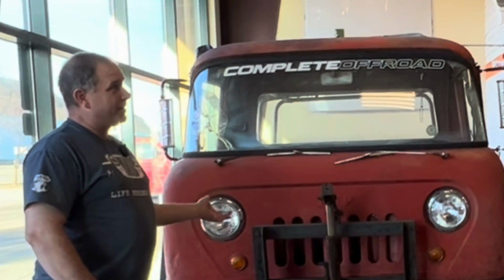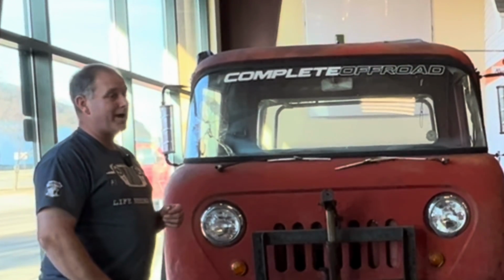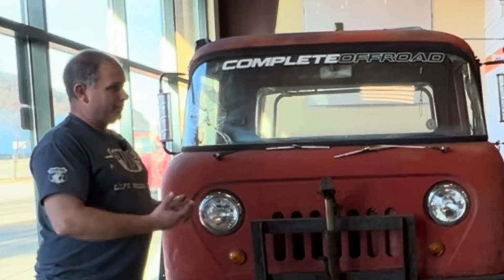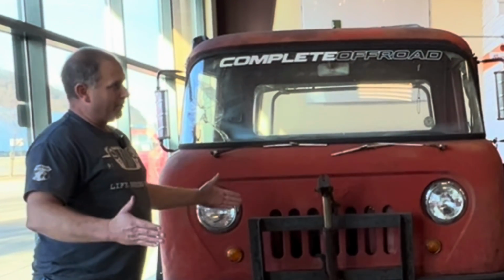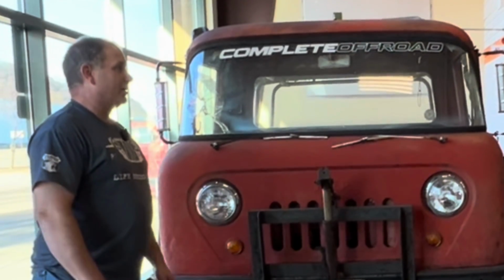So 57 is basically a CJ5 chassis, so the springs are underneath the frame, just like a CJ5 would be. In 58 they went to a wider spring, they moved the mounting outside of the frame, more similar to a truck, and then widened the axle out on them also.